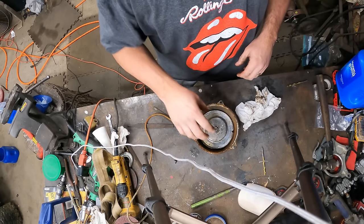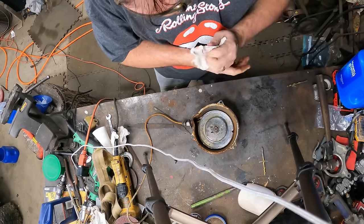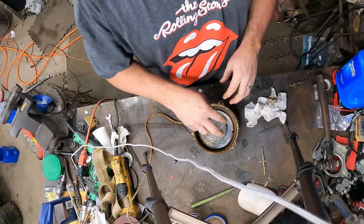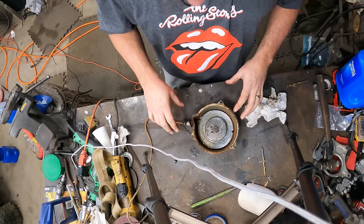On the inside of this, there's a spring. And what I'm going to do is pull this top cover, and we're just going to lubricate it. We are not going to take this apart.